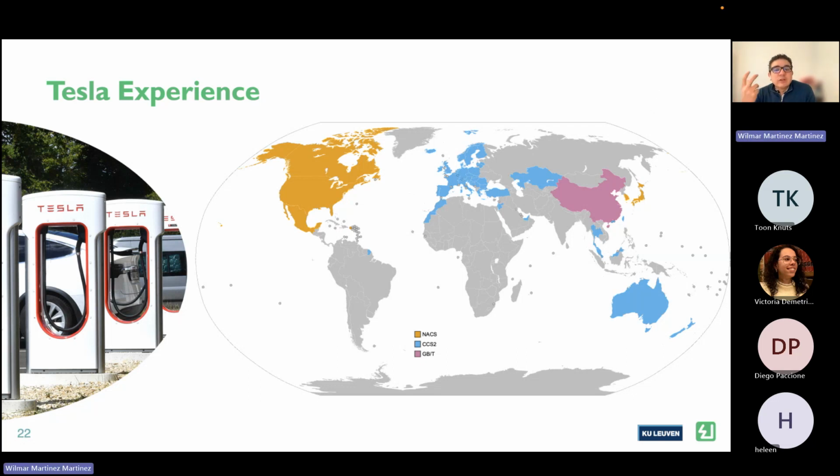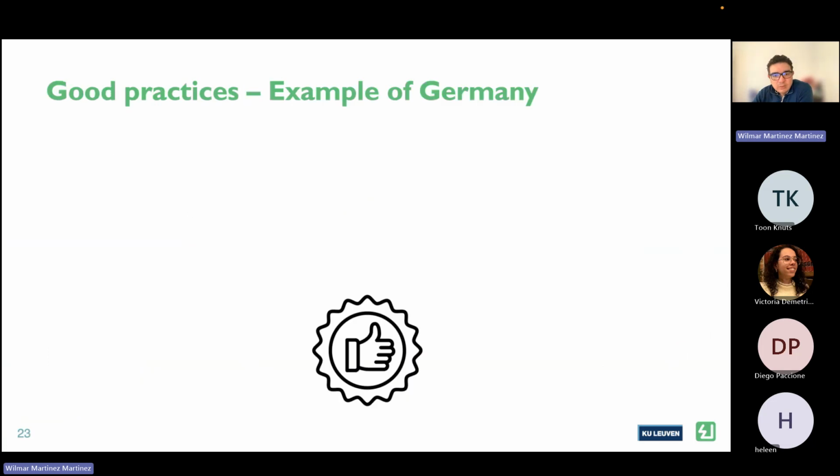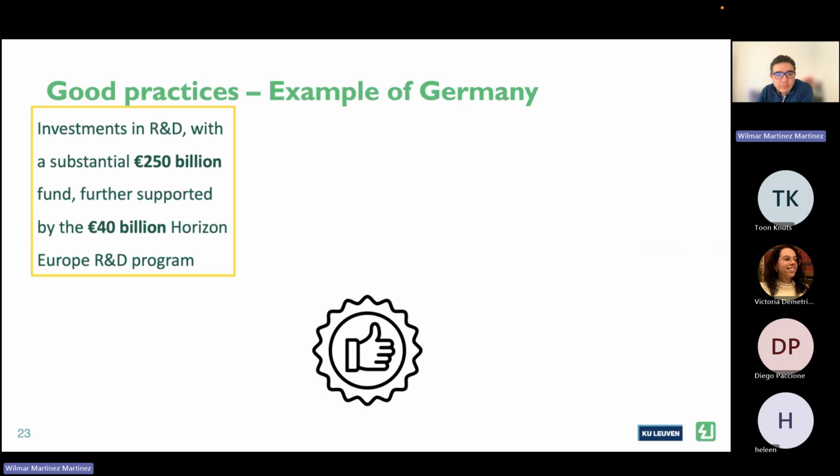Then the next point is how to encourage the adoption of electric vehicles. First step is to select a connector. Here in Europe, we already have the CCS, so that's okay. Then the next step is to encourage more adoption of electric vehicles. And here I would like to mention the example of Germany. There are many good examples out there, but Germany has quite good practices, in my opinion.